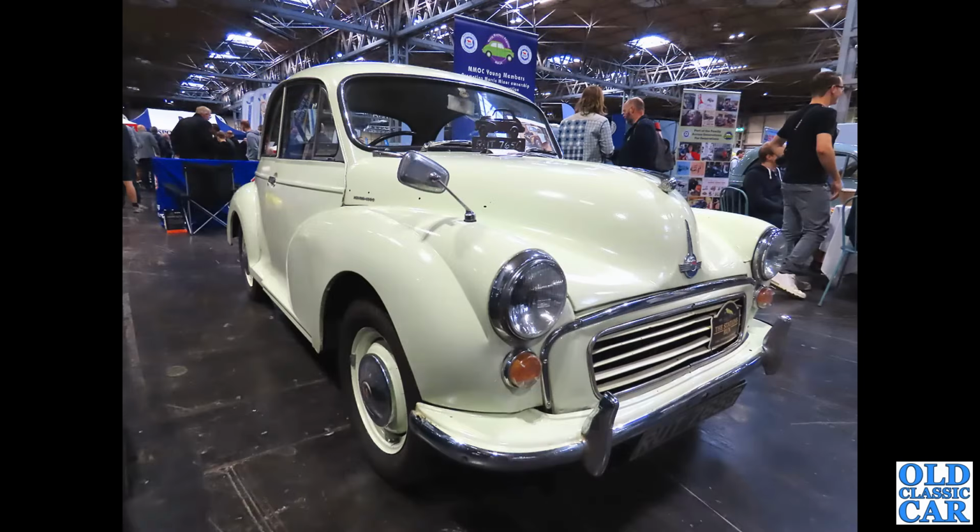A good old Morris Minor here. Wouldn't be a classic car show without a few Morris Minor thousands. We've got a very tidy two-door example in white here.